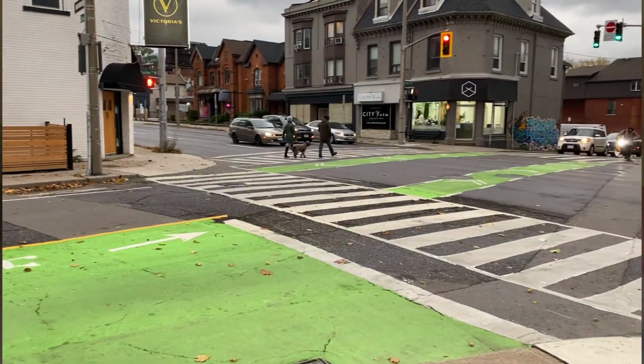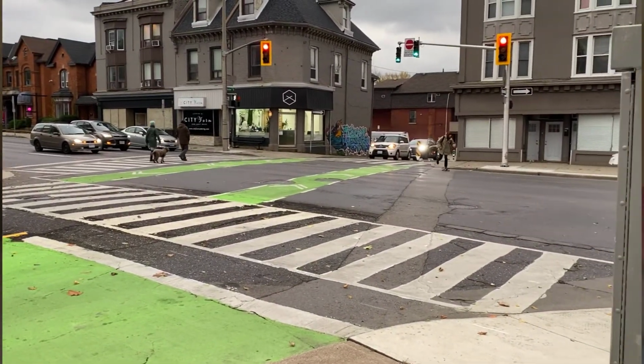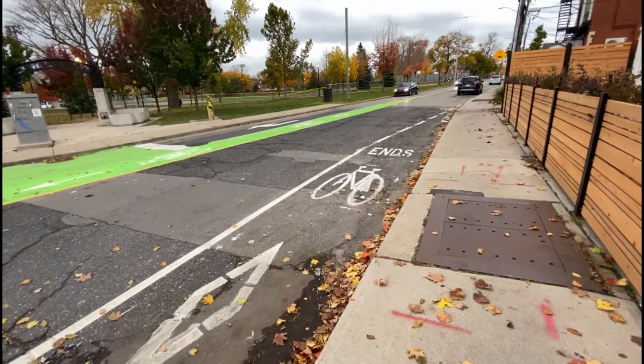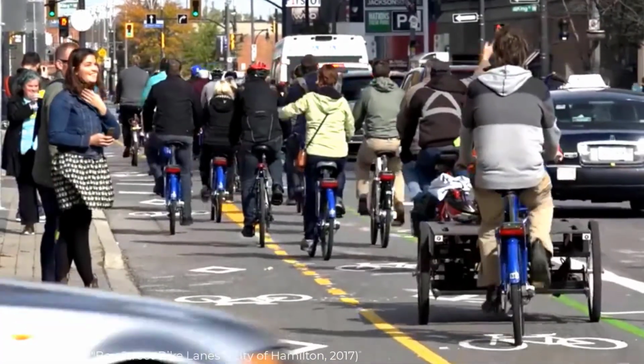Our role in Hamilton's Complete Streets Intersection Makeover Project began in October when we met virtually with city staff and Councillor Maureen Wilson, who introduced us to the concept of complete street design. Complete Streets Intersection Design emphasizes safety and accessibility for all road users, regardless of age, ability, or mode of transportation.